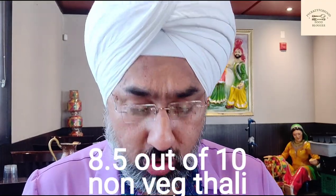So my score on their non-veg thali is 8.5, because I really like their goat curry. The pieces were really tender, just melted in the mouth. And their butter chicken was also good. It's rich, even though the chicken is not cooked in tandoor and then put in butter chicken, but I still like it. Their naans are amazing, and they're so soft, with full of butter on it. Really good, really good. I really like their non-veg thali.